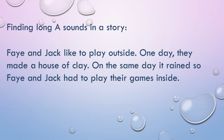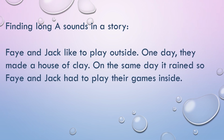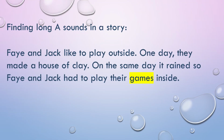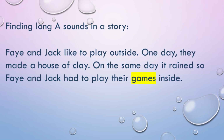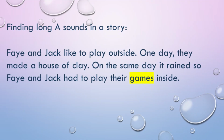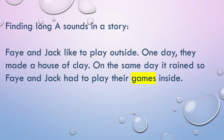On the same day it rained, so Faye and Jack had to play their games inside. Wow, now this sentence has many long A words. Let us see how many we can find. So we know that the word Faye already has the A sound, but what about the word games? Do you hear the A sound in the word games? If so, where do you hear the A sound in the word games? Let's try to see if we can find the sound. Games, g-aims. We hear the A sound in the middle of the word games.